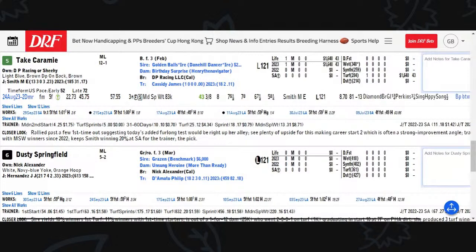I think she gets a nice trip, and we've seen this barn actually do well with horses that are making their second start. Take Care of Me, the number 5, 12-1 on the morning line. I think if you can get anything around 6 or above, that to me was where the value felt about accurate with her. So we'll give her a look there if we can get anything at 6 or above.